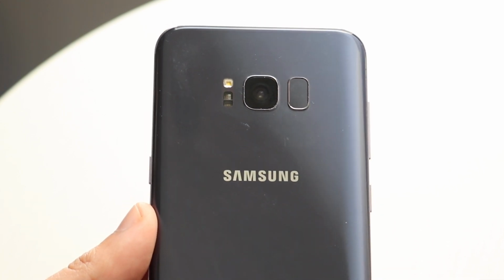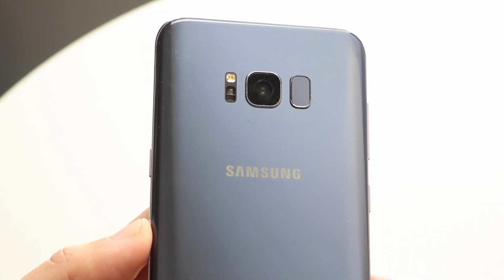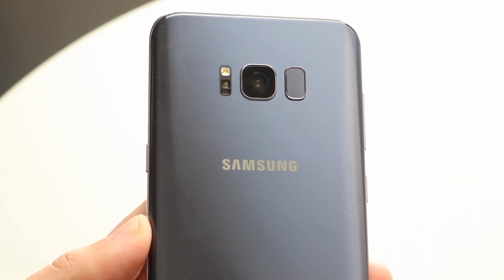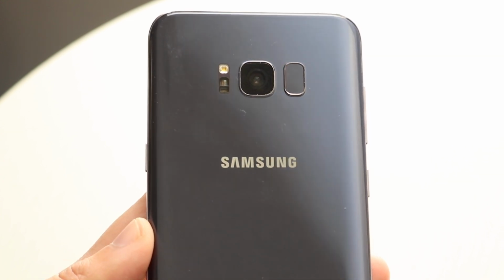But I will still tell you the camera on this thing is still pretty decent, and I don't think it's a bad camera, but again, with no extra sensors, with no high resolutions or anything, it just doesn't compare to the newer phones that well. But back in the day, it was pretty much one of the best cameras of that year. So that covers it up there.